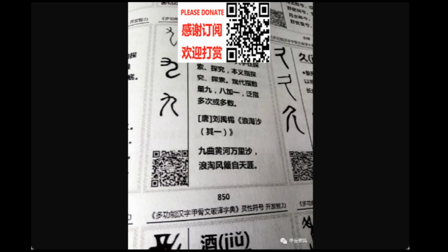Related interpretation: the unavoidable civil war, the Yellow River with 9 twists and thousands of sands, the waves washing and winding the wind from the end of the world. The Xia, Shang, and Zhou dynasties are most likely to have been an era of interstellar civilization. What is the meaning of the oracle bone inscriptions on the moon in the 9 heavens?